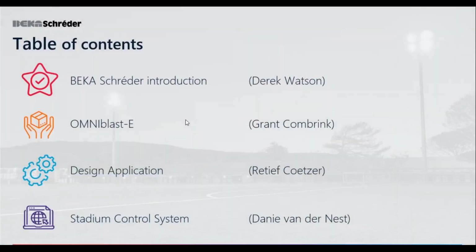There we go. So I would like to run you through our structure this morning and also introduce our speakers. Derek Watson, our commercial manager, will give a brief introduction about the company. Grant Combrink, our marketing manager, will talk to you about the OMNIBLAST-E product features. Retief Kutzer, our lead design coordinator, will highlight some design applications. And Dani van der Nest, our project manager, will talk to you about our stadium control system. As mentioned before, this will be followed by our Q&A session. And last but not least, we will ask you to complete a short poll to give us feedback about our first webinar session so that we can improve going forward. I'm now handing over to Derek Watson.